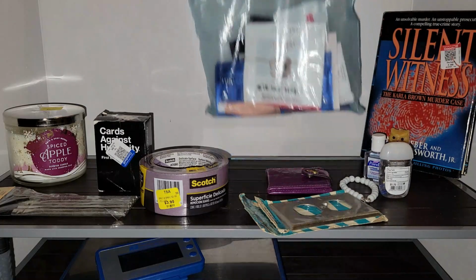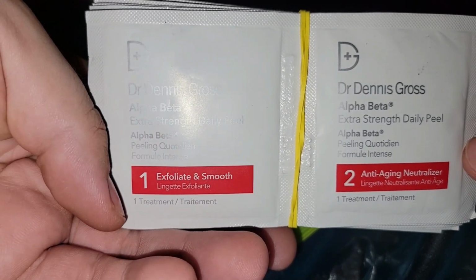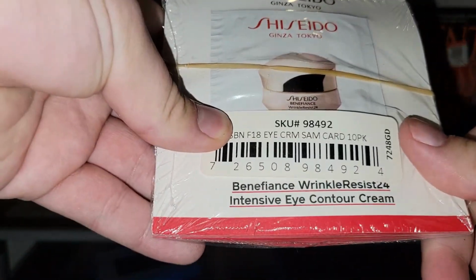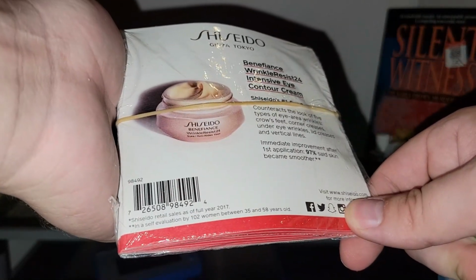And here is some Dr. Dennis Gross Alpha Beta Extra Strength Daily Peel. So these are probably peeling masks. And then there's also some new and sealed, well, these have barcodes on them too, Shiseido. These are eye contour creams, so I will, of course, do my research and see if these are worth anything.